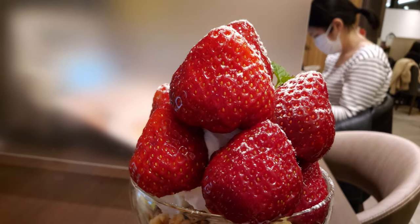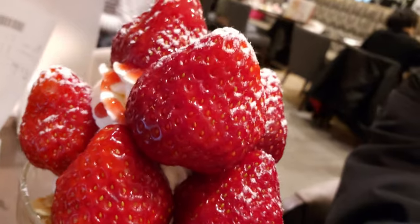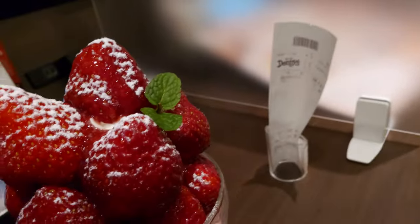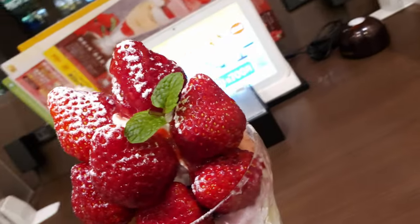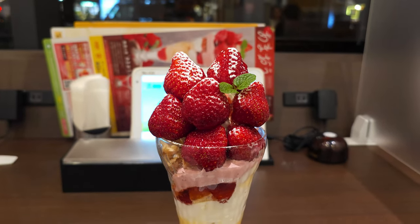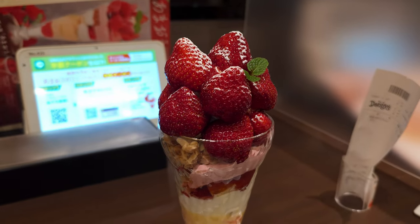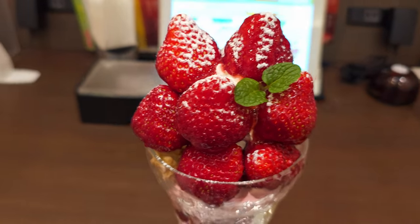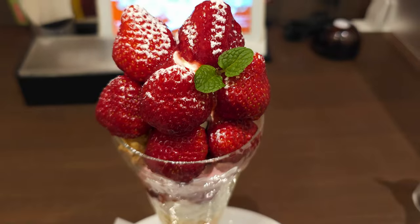Look at that. Oh my goodness. What on earth did I get myself into right now? Amaou Ichigo Tree Sundae. Oh my goodness gracious me. Look at that beauty right there. 10 of these Amaou Ichigo. Look at the sugar icing on the top.